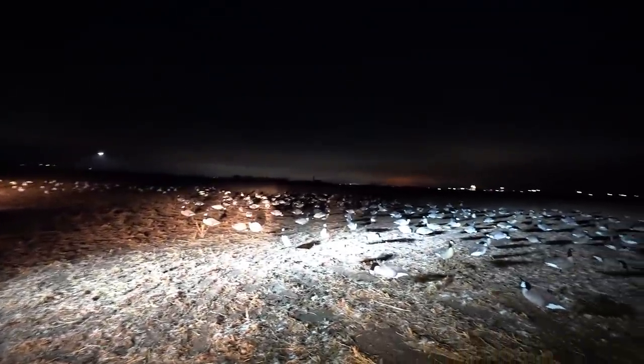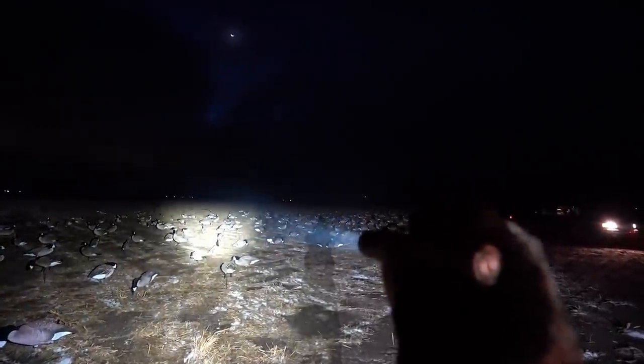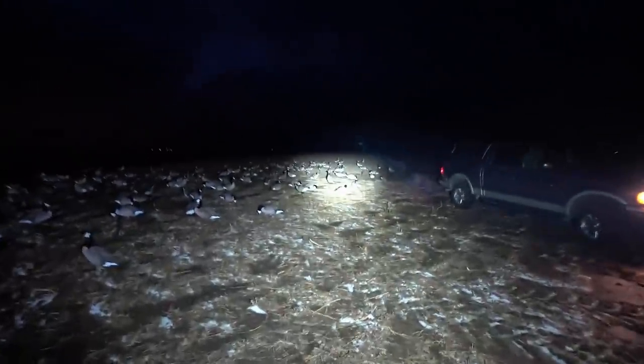Well, here we are. We have one big spread, let me tell you what. But on this side, it's real dark. Now, that is this little itty bitty flashlight. Look at that Olight. I'm not kidding, they are crazy little lights. Look how bright that is. It's brighter than the light bar on the trailer. But I figured I'd show you the spread before we get hunting here.